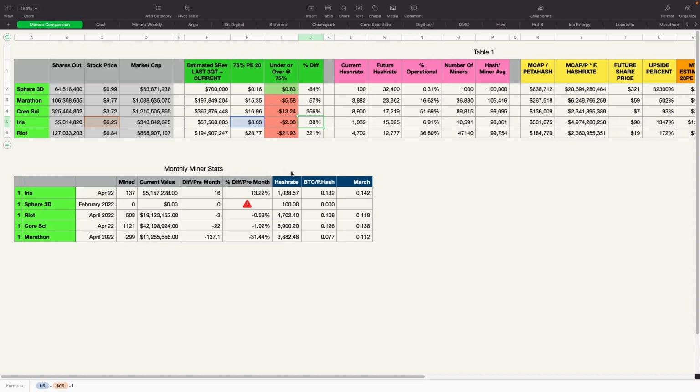All right, so Sphere 3D has a market cap of 63 million right now, and stock price is at 99 cents. Then we've got Marathon at 9.77. Market cap is at 1 billion. Core Scientific is at $3.72, and they are at 1.2 billion. I'm only calculating for Core their own mining here, and not the hosting part of it, because the margins on the hosting part are so small anyways. It's marginal as far as I'm concerned. Iris is at 6.25, market cap of 343 million. Riot is at 6.84 and market cap of 868 million. Obviously, all of these companies are way undervalued in my opinion.